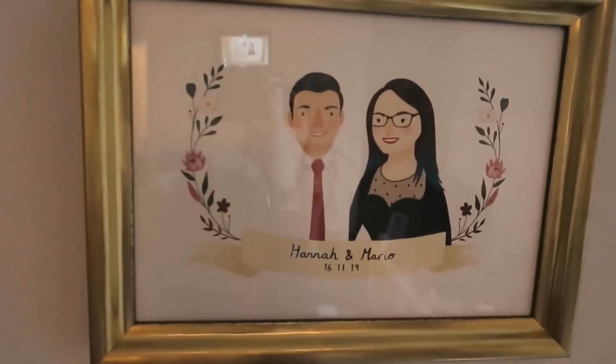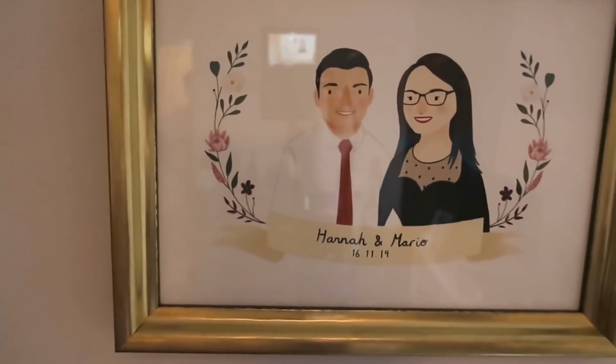I am most excited for the Christmas mugs because I love the penguin mug that I got from my parents last year. Look how cool this picture is. You got it as a wedding gift, and I love it so much. I don't know who it's by, but it's just super cute.